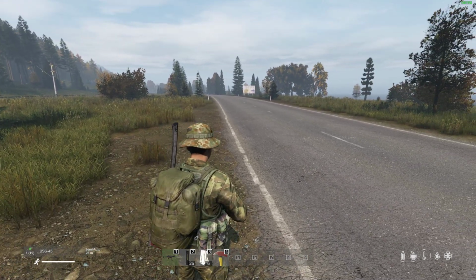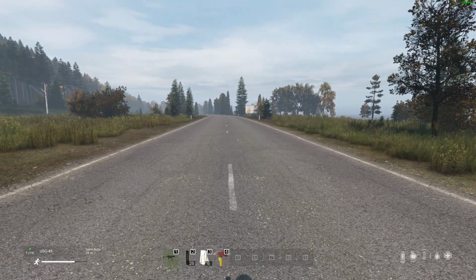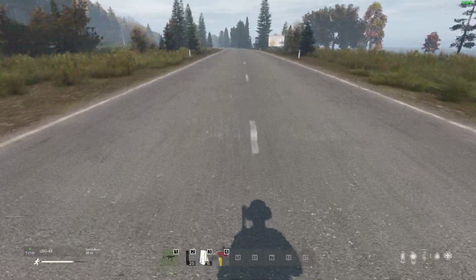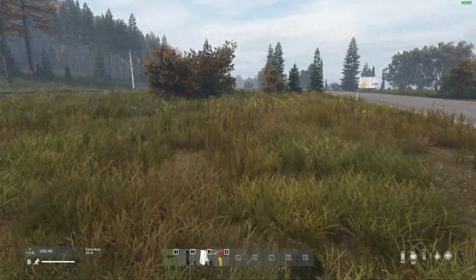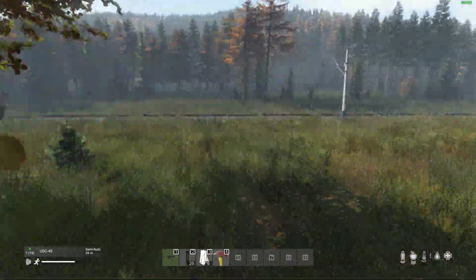hard surfaces. So in this particular example, if I was to run all the way up the east coast of Chernarus on the road here, that would really wear my shoes out pretty quickly. What I should do is run in the grassy area like this, and as you would expect that would cause less wear and tear because it's not tearing into the soles.